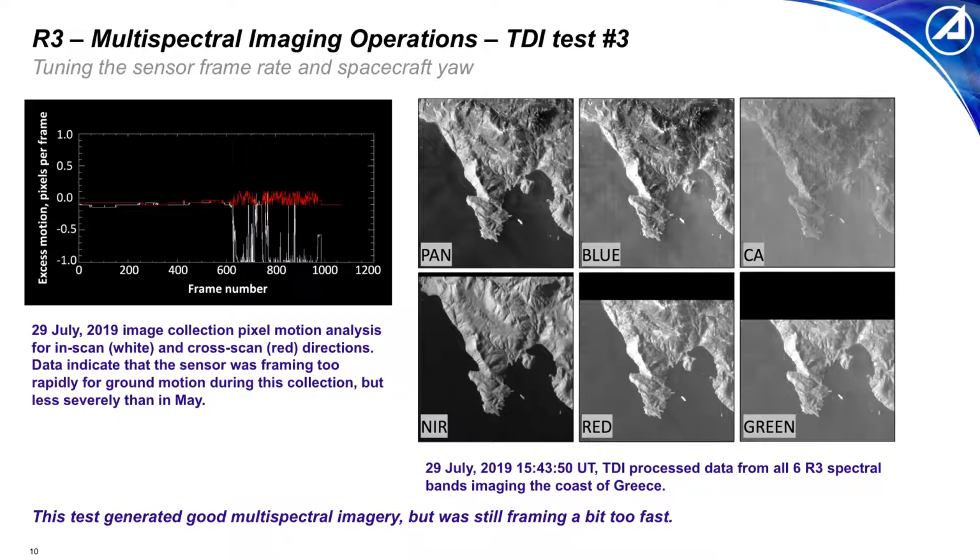Chart 10 shows our third TDI test performed over a Greek coastal region. The pixel motion plot shows much less blurring is occurring for the settings used in this test. Images from each of the 6 bands are shown. The images are reasonably sharp and well exposed, with only the narrow coastal aerosol spectral band a bit underexposed. We were close to our optimal settings by this point and had developed our own procedures for checking out a push-broom spacecraft, which we assume must mirror some aspects of the Landsat program of record.